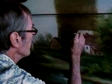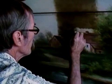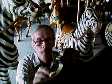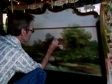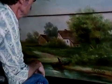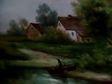A lot of carousels have been refurbished, but this is the first one, to my knowledge, that was conserved and restored as a work of art might be. That is where we've made every possible effort to preserve the original material that we found here and to protect it as you would with a piece of fine art.